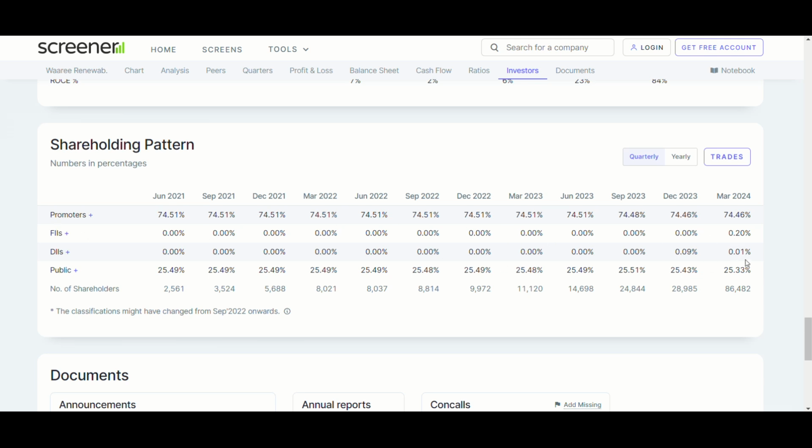The FIIs is 0.20, the DIIs again is 0.01. Public have 25% of stake in the company. Now have a look at this. There were only 2,500 shareholders in June of 2021. Just have a look at it. It was going up, but steadily. All the way till December 2023, there were around 29,000, which is a big amount, more than 10 times the amount, right? Within a period of how many years? 2 years and a few months.